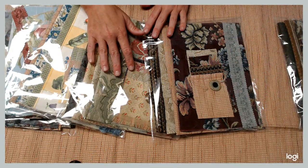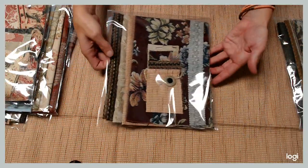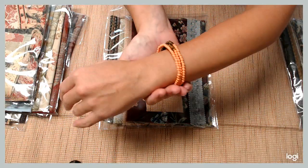So let's go ahead, I'm going to show you the newest packs that I have available here for you guys, starting with this one here. It's going to sound kind of crackly. Before I do that, kind of matches this. Look at this cool bracelet here.